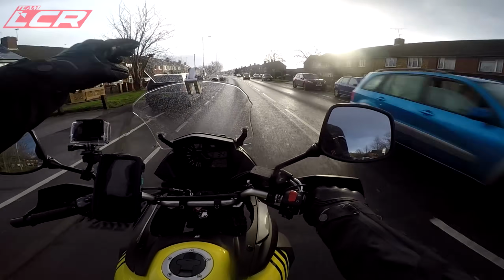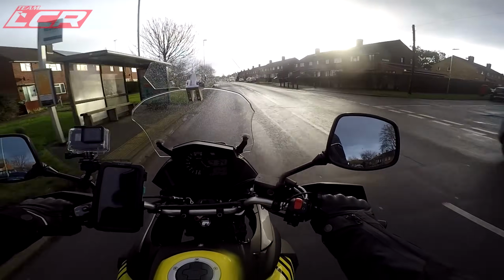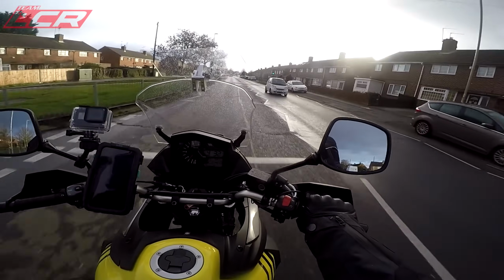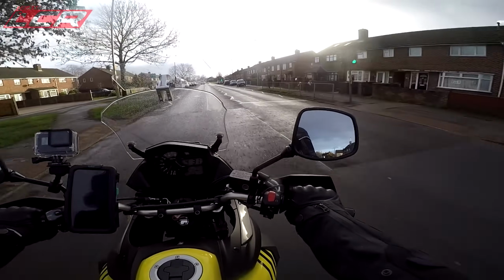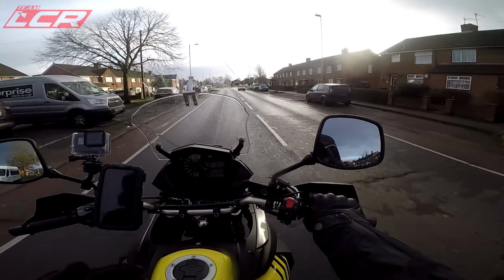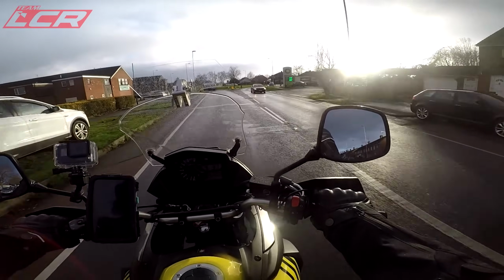Also optional extras, this has got this little add-on screen. Suzuki make an equivalent, that's an eBay special, that I think is about 18 quid, and it just takes that bit of vibration off your helmet, because on all of these adventure bikes, if you're a bit taller, I'm 6'2", you tend to find the wind coming off the screen is directed right at your helmet.